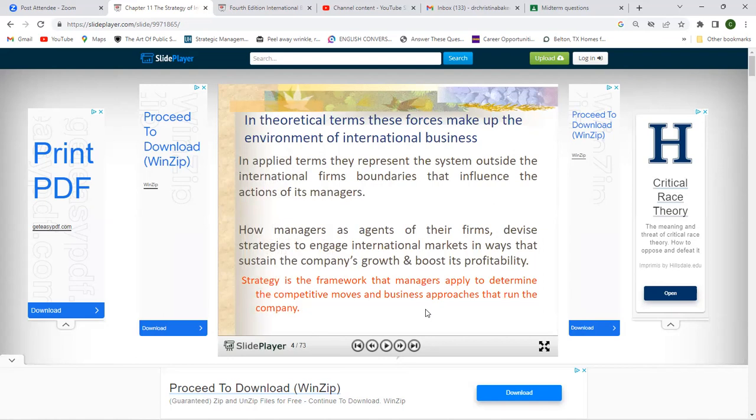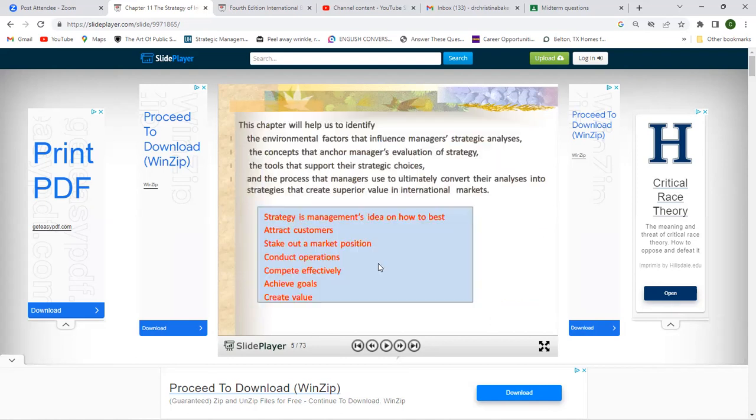And they boost the profitability. Strategy is a framework that managers apply to determine the competitive moves and business approaches that run the company. The chapter will help you identify the environmental factors that influence managers' strategic analysis, the concepts that anchor managers' evaluation of strategy, the tools that support their strategic choices, and the process that managers use to ultimately convert their analysis into strategies to create superior value in international markets.